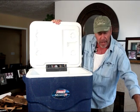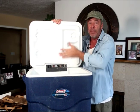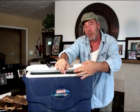But instead of that, what I'm going to do is take that material and line this and come up and make a flap, so when it goes over, it's going to keep the top cooler.